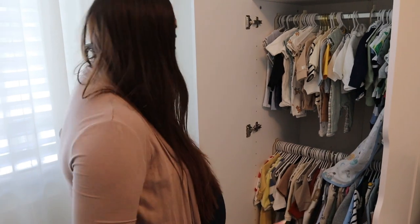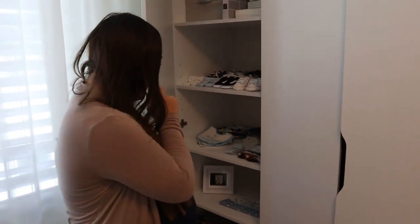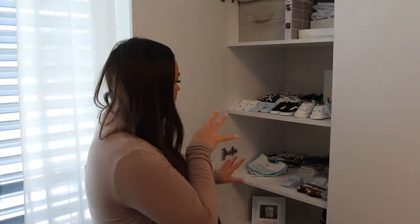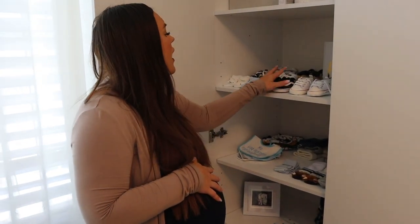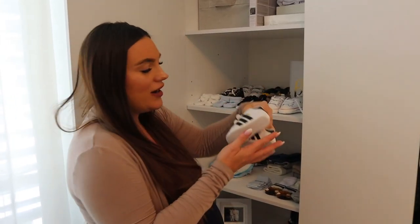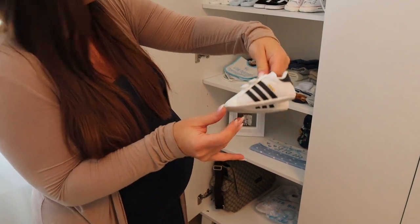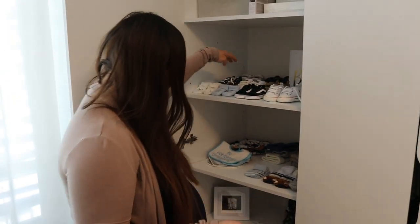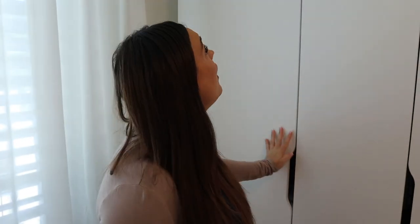And we just divide it like this, try to make it as organized as possible. And on this side we do not have so much stuff actually, because we took away a lot of stuff and put it into the other closet that we have. But here you see all the shoes. Look at these cute little Adidas. Look how small they are. They're just the cutest. And yeah, this is our diaper bag. And of course we have a lot of diaper cakes that my aunt gave to me, and also friends of ours, so it's very cute.